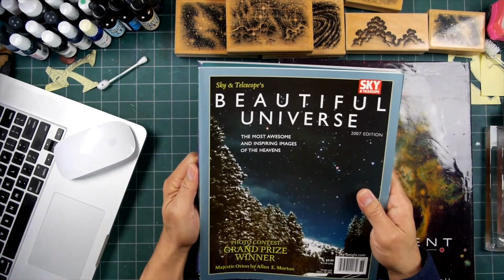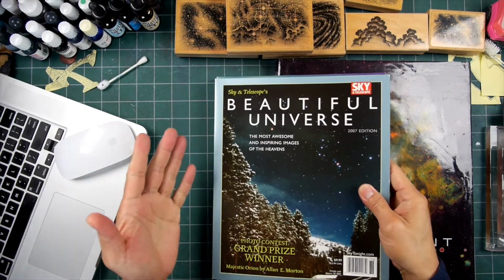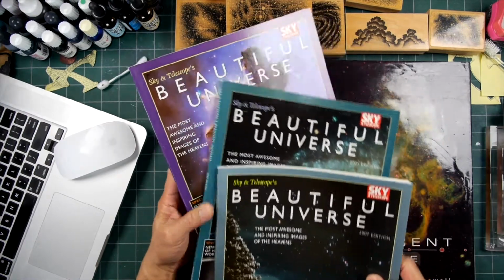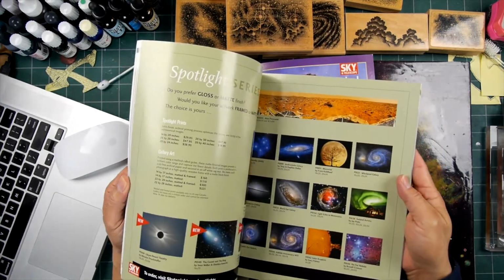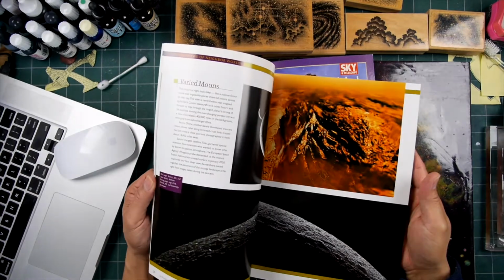Sky and Telescope annual picture compilations, I'm guessing. Here's a 2005 through 2007 edition. I haven't bought these types of things in a long time, but there are some really spectacular visuals here.